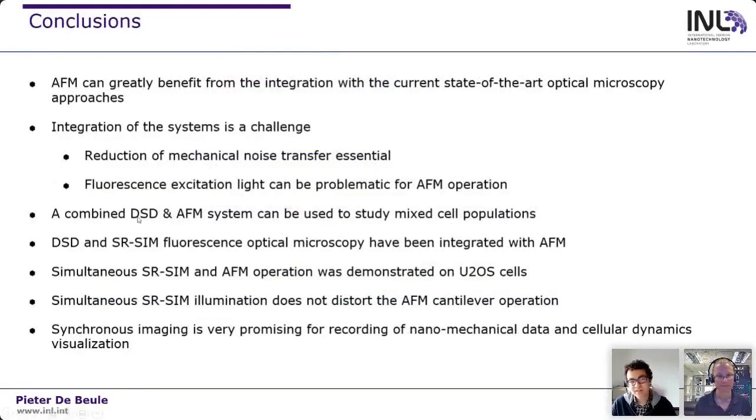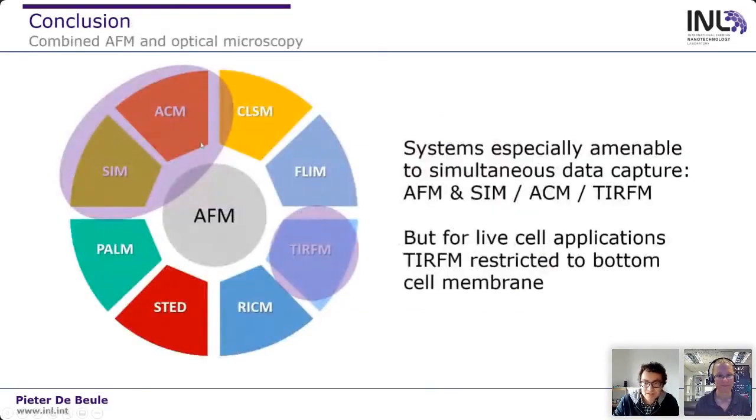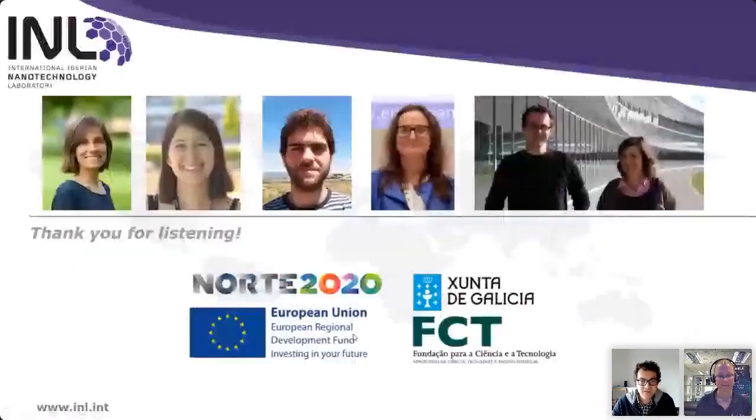We have combined AFM with DSD microscopy and with SIM microscopy. So we believe that these two systems are capable of simultaneous data capture, which is something that many of the known integration systems struggle with. Of course, with TIRF microscopy it is very straightforward to do simultaneous data collection, but then you're restricted to the bottom cell membrane if you use this technique.